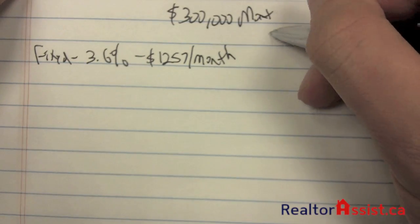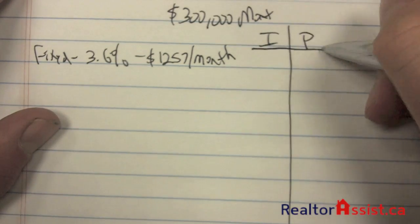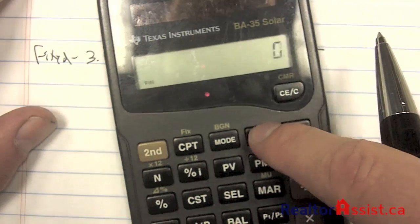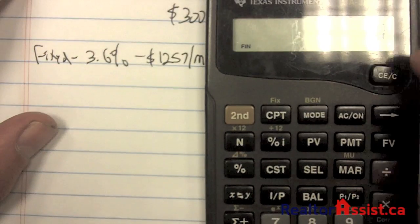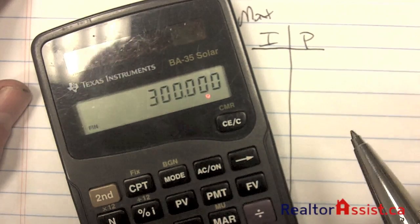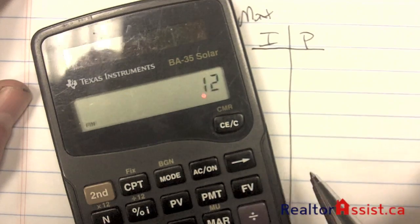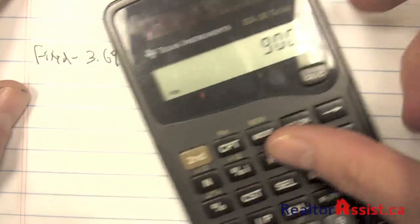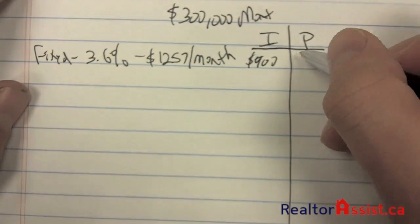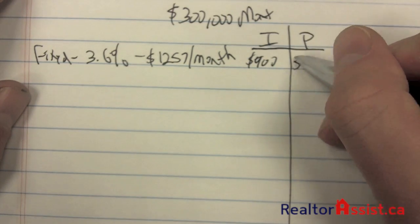Now, in a mortgage, if we break that up, it's interest and principal payment. Out of that $1,257 a month, what I would like to know is how much goes to interest and how much goes to principal. So $300,000 times 0.036 divided by 12 is $900 a month. Some quick math: 1,257 minus 900 gives us $357 that goes to principal.